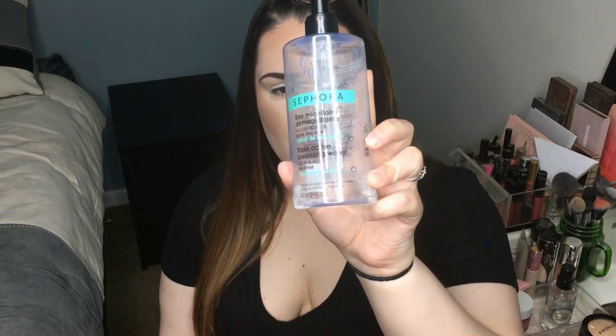So at night, I typically use micellar water to remove my makeup, and it's leaking everywhere. But I like the Sephora Collection micellar water. It's inexpensive. It does have a little bit of a fragrance to it.